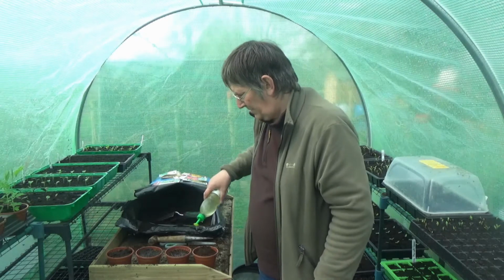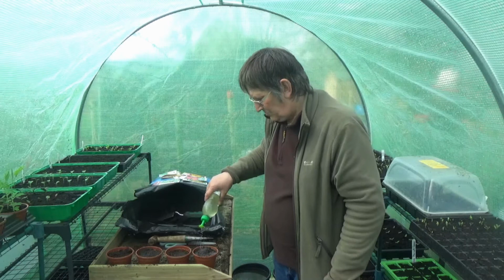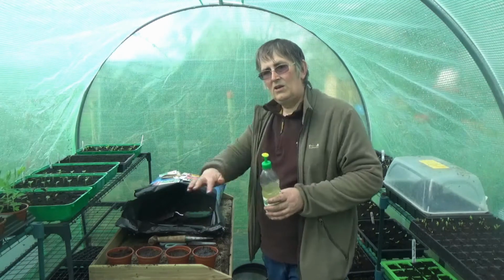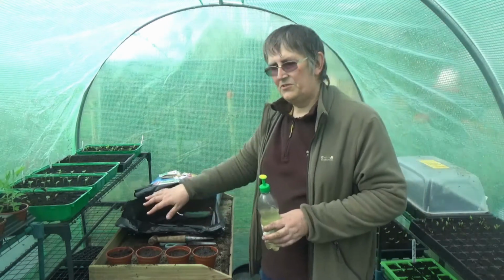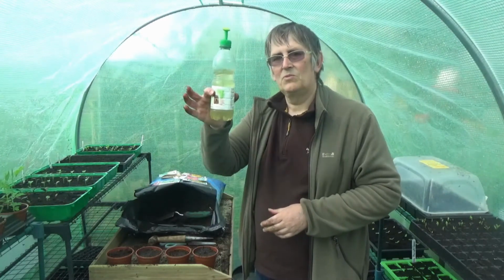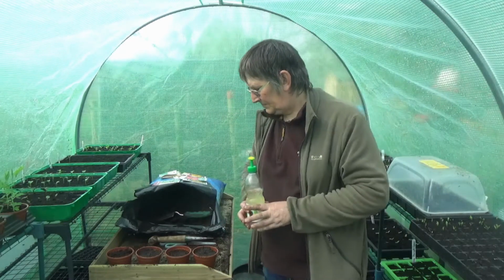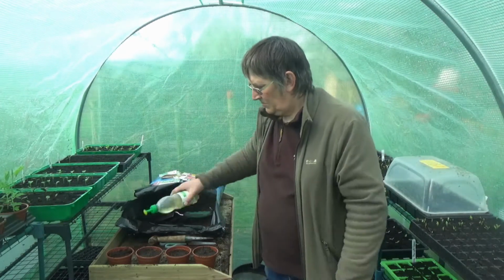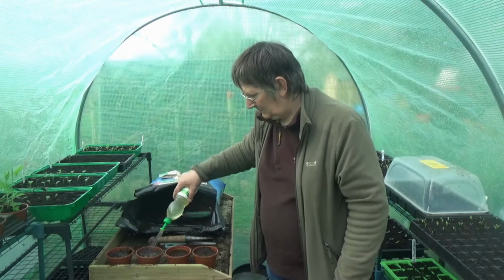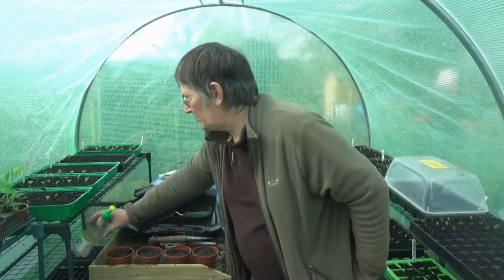Doing it this way rather than using the watering can is that the watering can will spread the water all over the surrounding area, whereas this is just dedicated to the actual pots. Therefore you've got lots of water left. We'll let that soak in a little, and then we'll just give it a little bit more. And that's it. We've just got to label those up now.